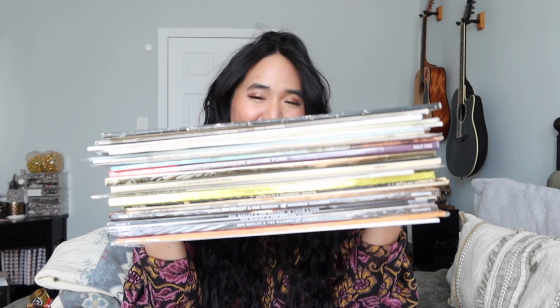Me and my boyfriend have a very extensive vinyl collection that we've been collecting for a bit now, and we got a lot there. So I'm just going to show you guys quickly the stack. We got, I think, over 20 records, and the owner even gave us this free little one, so I'm really excited about the things that we did find.